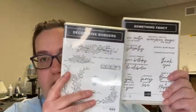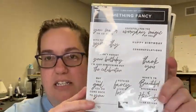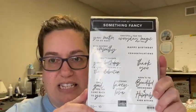So there you go. There's a fun little fold for you today. The stamp set is, I used Decorative Borders and I used Something Fancy. Something Fancy has a lot of really fun sentiments that tie together. So a lot of great inside and outside stamps in Something Fancy.